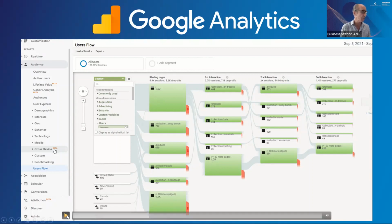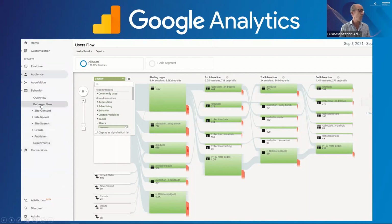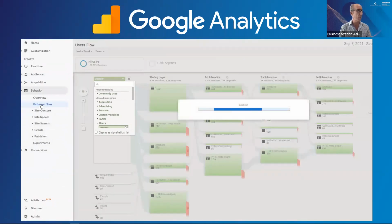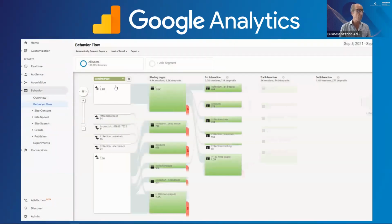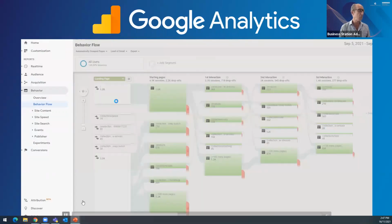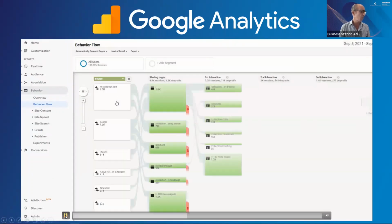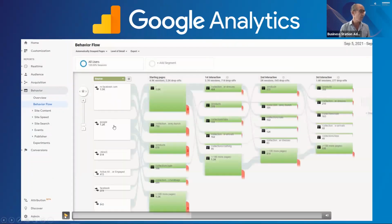Now I'm just going to start that again, because this particular one here I want to show you is behavior flow. So a little bit different from the one before in that was based on users. This is based on where they're coming from. And I just want to show you why that's important. If I just stop it here, you can see here we've got users coming from Facebook and users coming from Google, yet they're going to completely different pages.